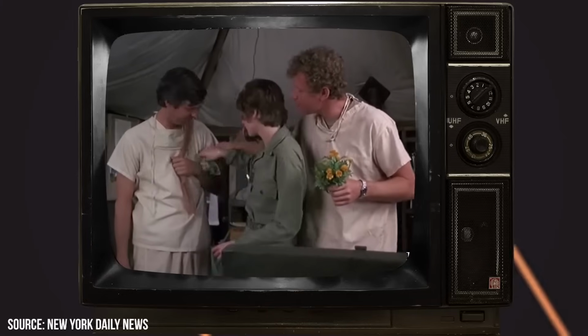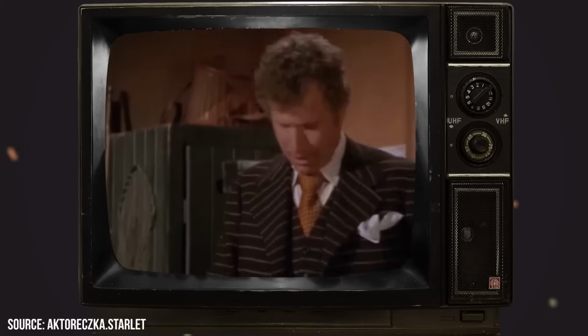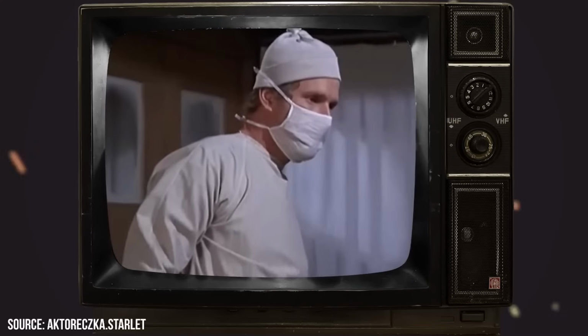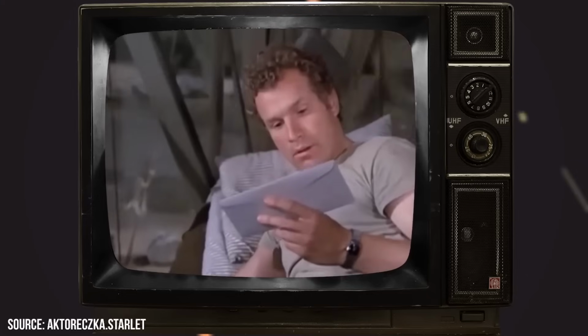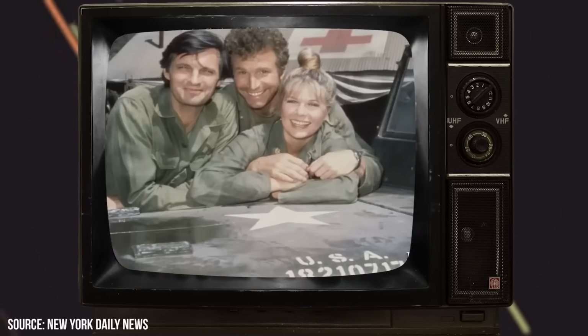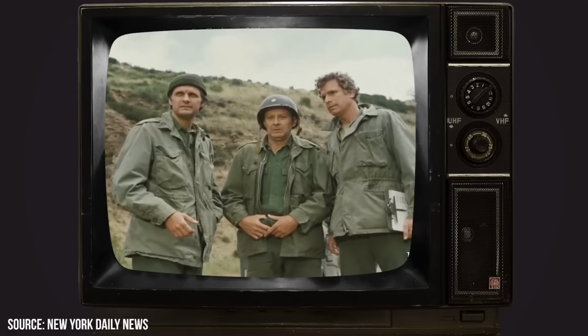He wanted to explore other acting roles, and he also had an interest in producing and directing. Rogers' departure from MASH was a significant loss for the show, and his absence was felt by both the cast and fans. He did briefly come back later for a few episodes, and it was revealed that Trapper John had been discharged. By this time, Wayne Rogers was a rather well-known actor.